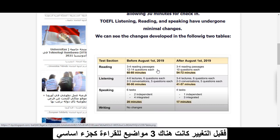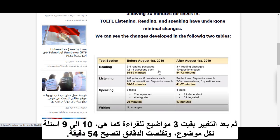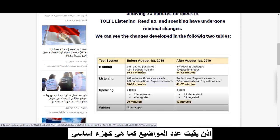So in the reading section, there used to be 3 reading passages as a standard, 12 up to 14 questions each. The time is 60 minutes for this one. Then after the change, 3 reading passages, 10 questions or 9 questions, and the time decreased to 54 minutes. Okay, so 3 and 3 after the change, and before the change still 3 as a standard.